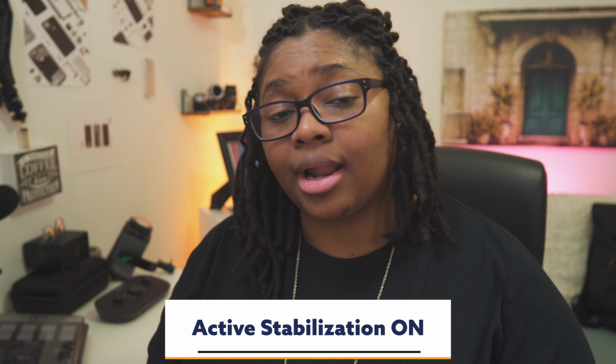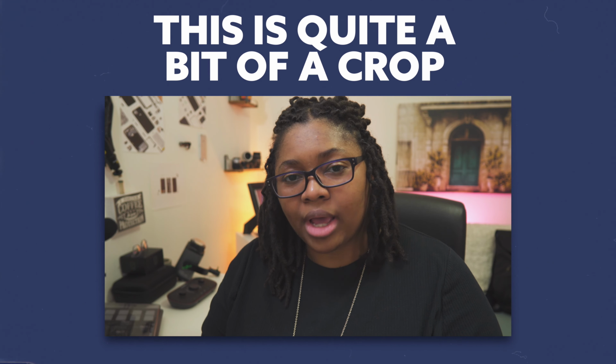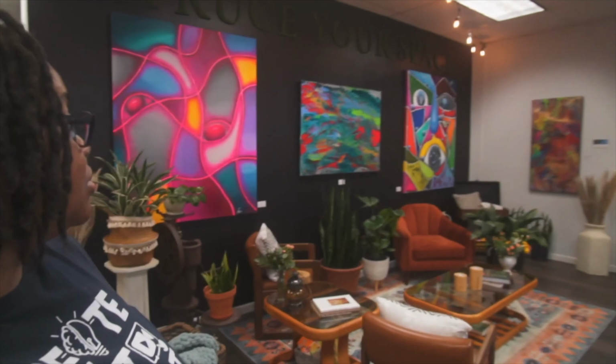So this is what you're looking at with an active stabilization crop. Now granted, I'm at a 12 millimeter focal length, wider than the 16, which is usually plenty wide for me. We even usually crop in a little bit more, but this is how much, even at arm's length, I literally could reach to the back of the camera with no fuss. This is quite a bit of a crop, and this is not great when you're moving around. Just trust me, you get the warpy stuff. It looks like the image is ripped from the corners or something. It's wobbly, it's shaky. Don't do it.